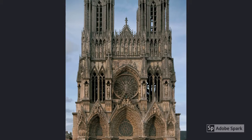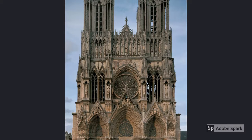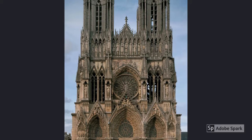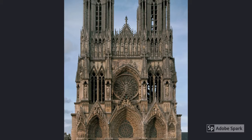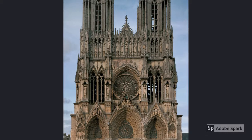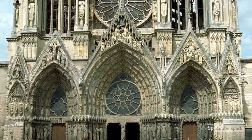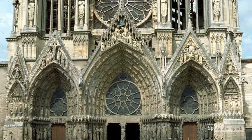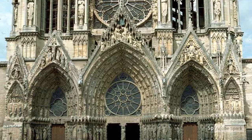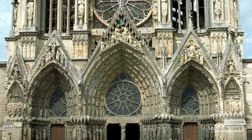Construction on Reims began in 1211 and lasted until the 1400s. The cathedral is one of the most important examples of High Gothic architectural style. By High Gothic, we mean that its architects pushed the possibilities of Gothic construction to their utmost extremes.